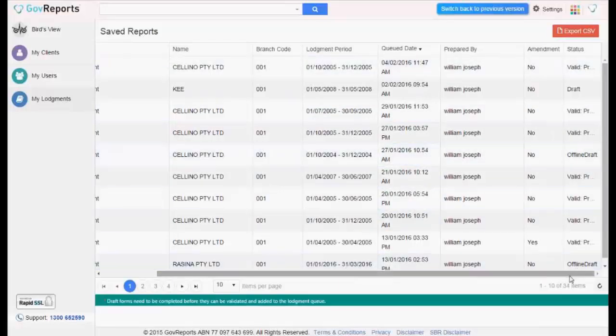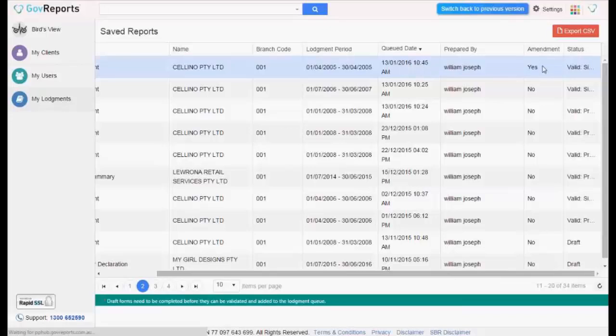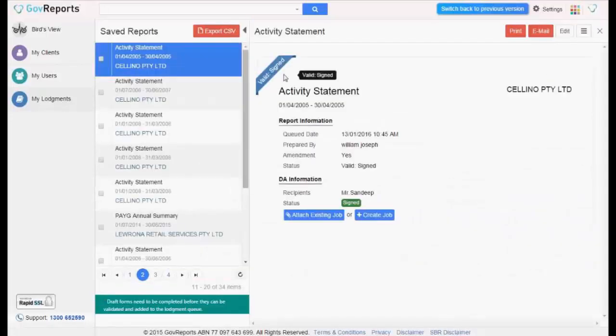Once they sign it, the status would be valid signed document, so that you can see here the status is valid and signed. So then you simply can go in and do the lodgement or send a tax invoice depending on where you're up to with your clients. So that's basically a digital signature from GovReports.